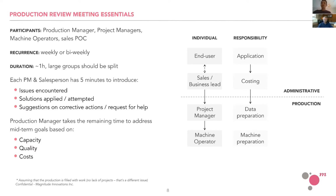When we then have this review meeting, we actually have everybody on board, and a more complicated version of this review meeting involves an FMEA, which is a topic that we cover in a completely different class. We will actually have a class about that as well. But the duration of the meeting should be about 1 hour. Now, if the group is significantly large, what we would do is we would actually split the groups into two separate categories, be it according to material, according to industry, machines that are in production, whatever.